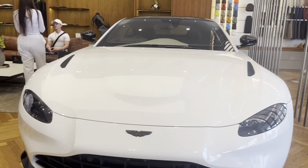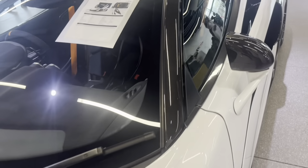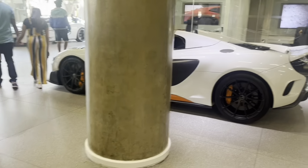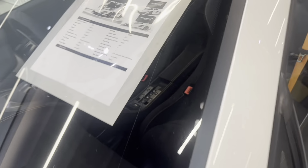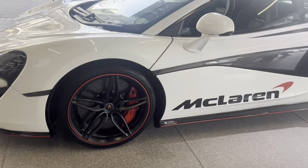It looks more clean with the lights. I love this thing. So you see the 630, how much it goes for. Sorry. This thing is a price. So it's 6 mil. It's not bad. And then we have the 675 LT. Let's see how much this one goes for. That's expensive. And we have 570S.